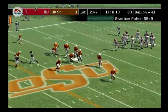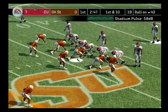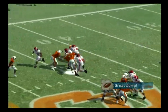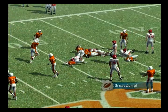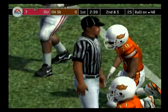They'll take over at the 43. First and 10. Oklahoma comes to the line, only one man in the backfield. He jukes, and they make the stop at the 48. Peterson gains about 5 yards on the run.